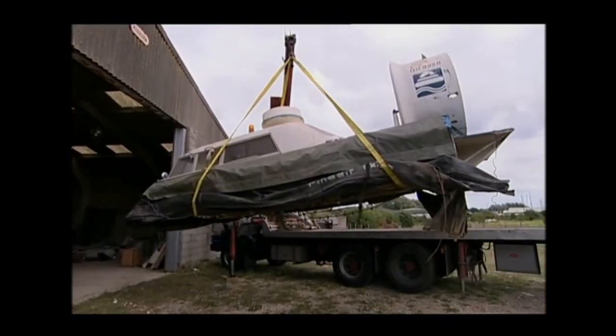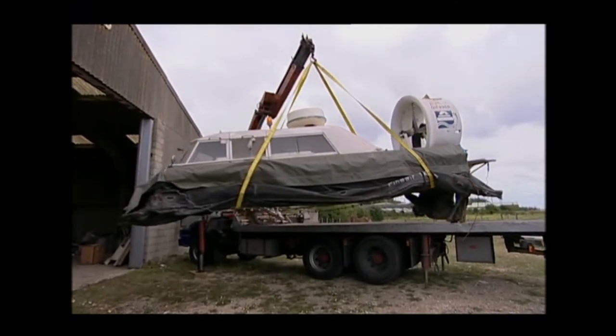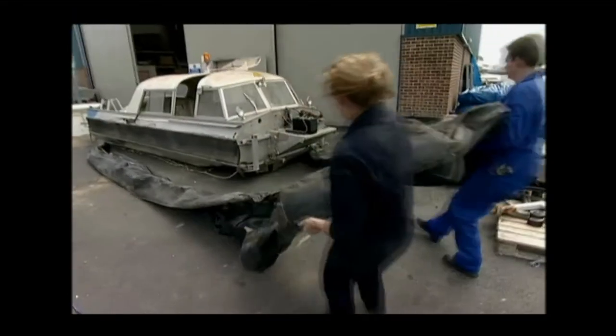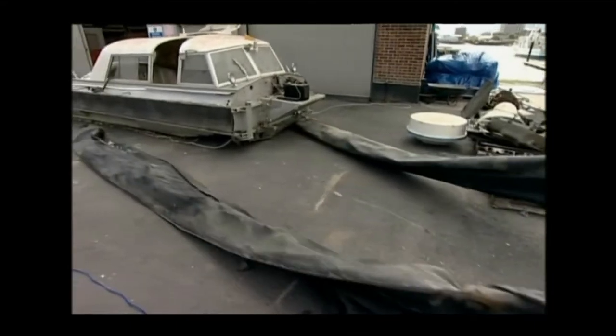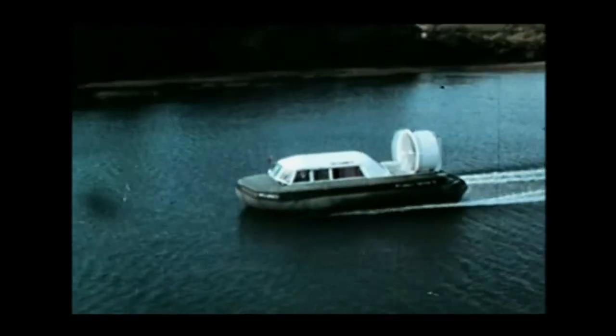Our restoration of a 1975 Skima 12 hovercraft has hit choppy water. This lady has no skirt, and she's been mistreated. It's a real bodge-up, and it's actually quite dangerous. But we're determined that she'll ride the waves once more.